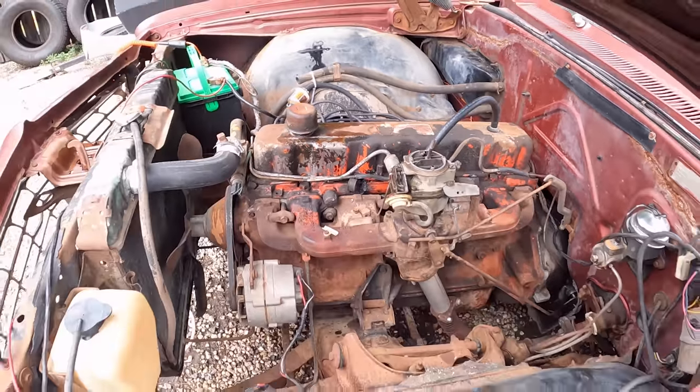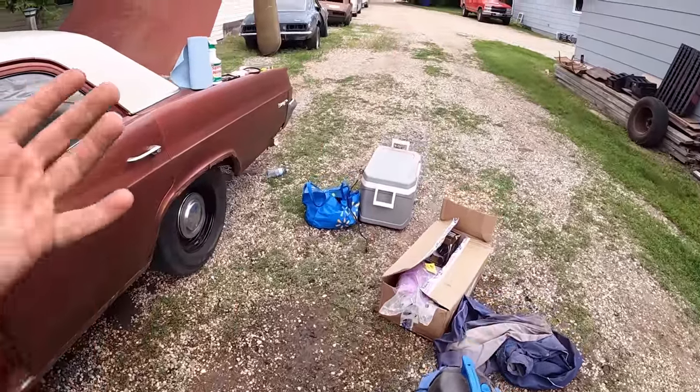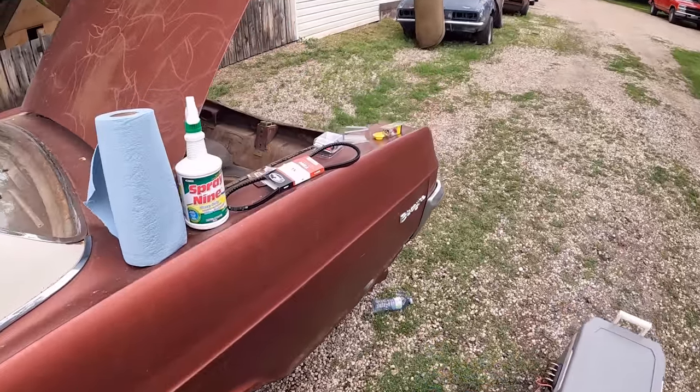Taillights, what else we got going on? I think that's about it. We got a new belt for it, fuel, things like that. All the turn signals work, the brake lights work. We'll use this as a spare just in case.